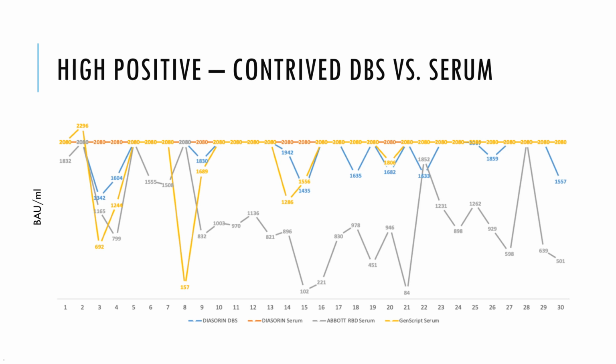DiaSorin is a trimeric assay. So it's looking at 3 different components of the spike protein, whereas the Abbott is the receptor binding domain. And then finally in yellow is the GenScript, which is looking for neutralizing antibodies.